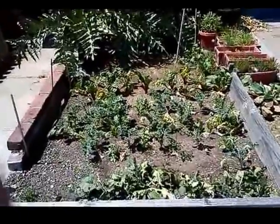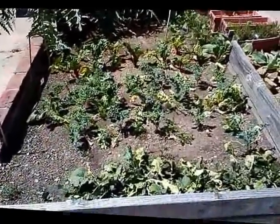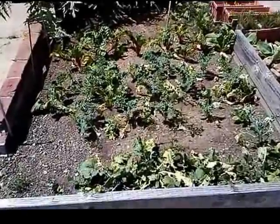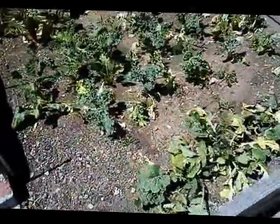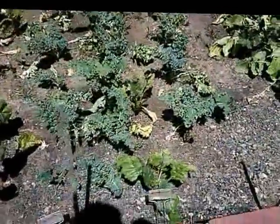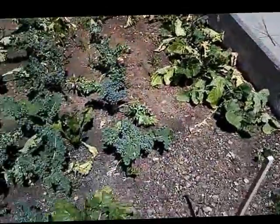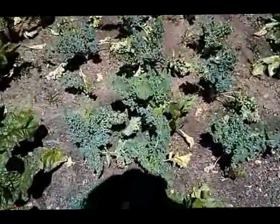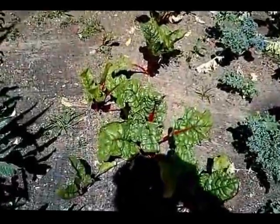Good afternoon, gardening friends. I'm out of town again, so this is another little bit of a remote. I wanted to show you where I'm working. There is a garden, and let's see if we can identify. They actually put up some nice little tags. So we've got beets, which I think is what we've got over there. We've got kale right in here. We've got Swiss chard in here.